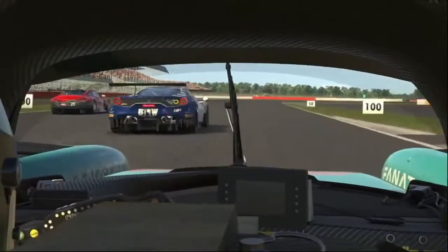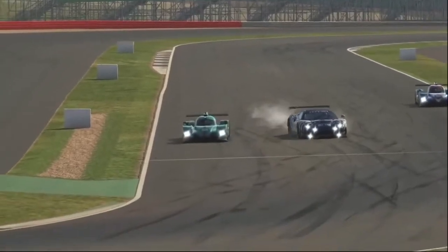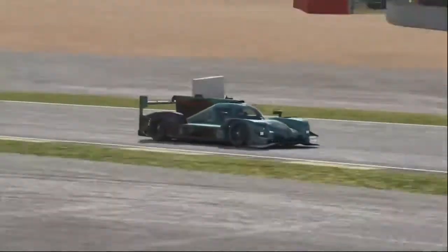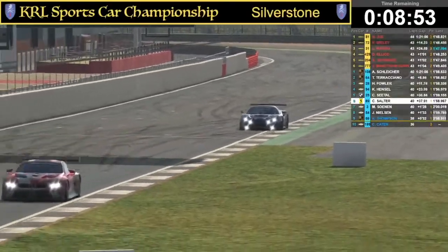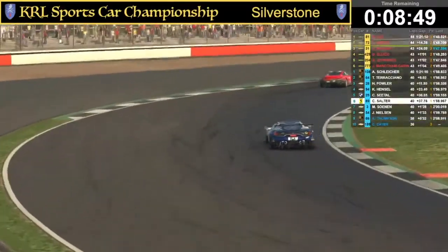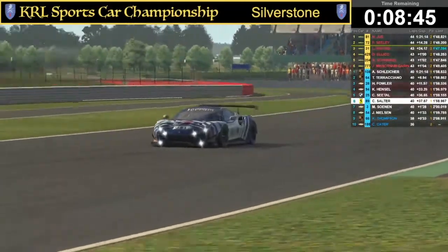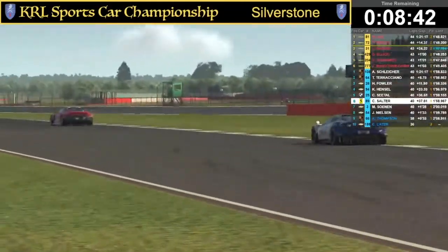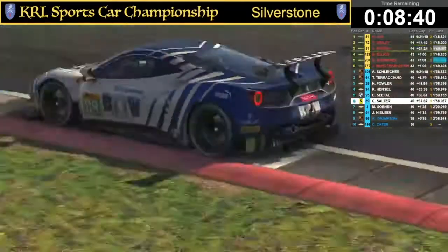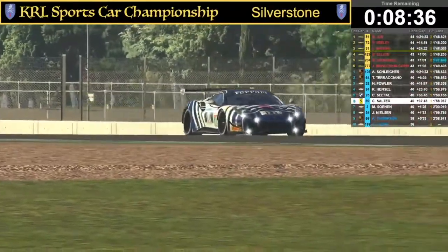As we get a look now, on board Ellico. Oh, and that was netcode. Well, that explains why there's no damage. You could clearly see space between those cars, but a little bit of netcode knocked the back of Salter's car there. He hasn't really lost out. I mean, he's just now 9/10 of a second behind. So we'll see.